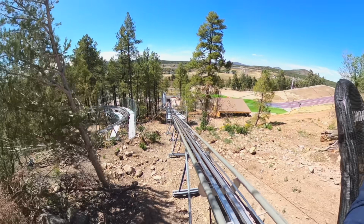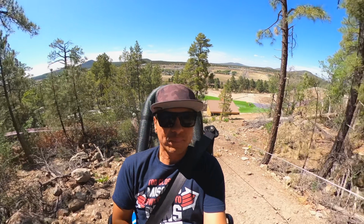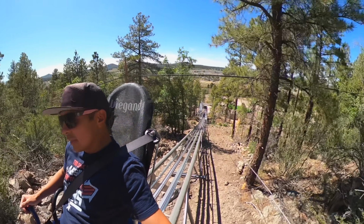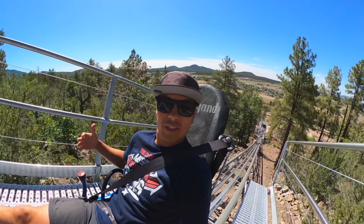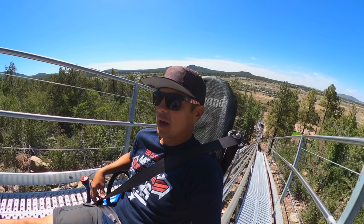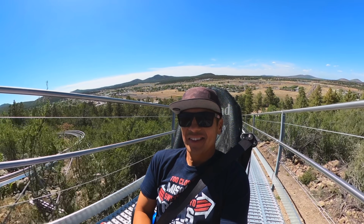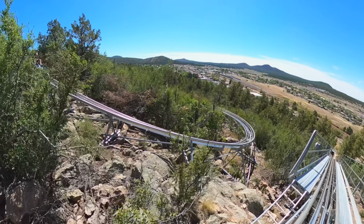Woo! There goes Lizzie. That was Lizzie screaming away, but they're pulling us up to the top, and once we get to the top, we get on this little cart and you push forward to go and you pull back to stop. I'm gonna try and go without stopping, and they said you get up to like 30 miles an hour. It's pretty awesome. Just look at the views behind me. Definitely the highlight of our camping trip.